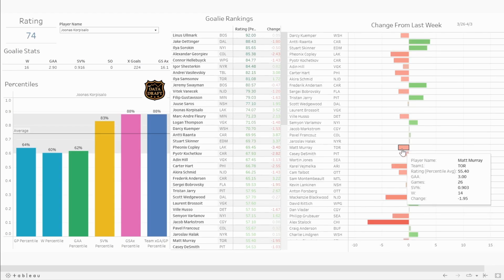Matt Murray's out, so that could potentially add some value for Joseph Woll. If he gets in, they do have to do some cap gymnastics to get him in, but he's relatively low owned, so if you have to get a goaltender, Joseph Woll could be one of those options, as Samsonov is probably going to start most of the games, but they're probably going to want to rest him for the playoffs as well, so that could be a nice little play.